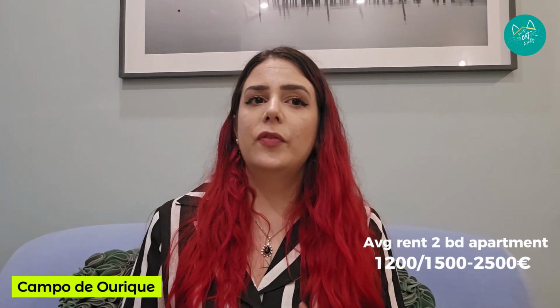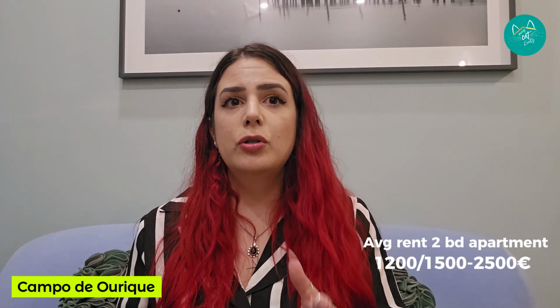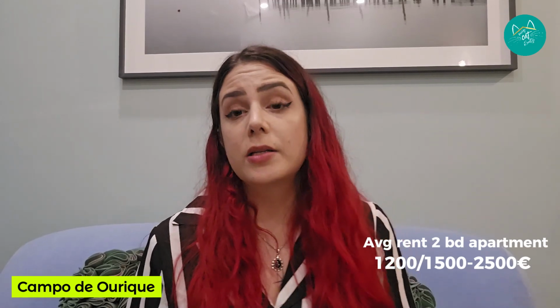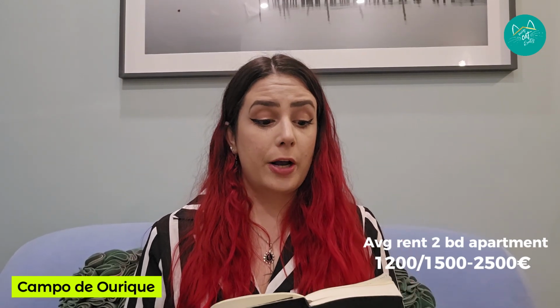Rent-wise, the rent prices in Lisbon are also quite high. And in this area, it once again depends a lot on what you are looking at. But for a 2-bedroom, you will be looking between, if you're lucky, 1,200, more likely 1,500 to 2,500 to rent a 2-bedroom in this area.